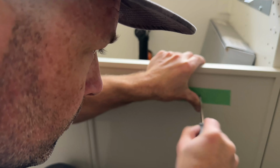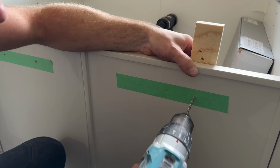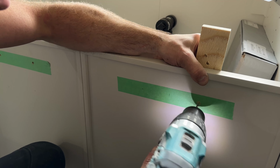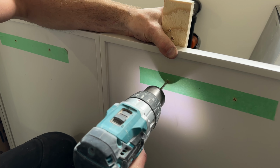Let's drill some holes. So I like to use a center punch in each of my marks so I can perfectly center the tip of my brad point drill bit onto the mark. The block of wood behind prevents material from blowing out and makes sure you don't damage the backside of the door or the drawer. I jinxed us.